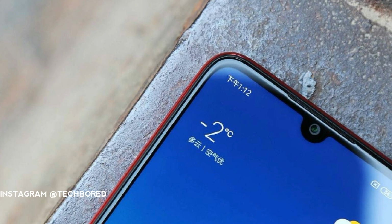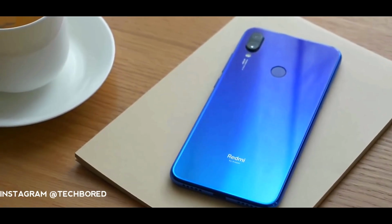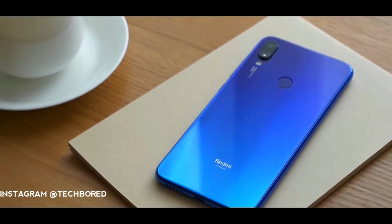Now coming on to the top 5 features that I loved the most in this Redmi Note 7. So the first feature is the design. Redmi Note 7 has a glass on the back, and finally it comes with the Gorilla Glass 5 on both front and the rear.